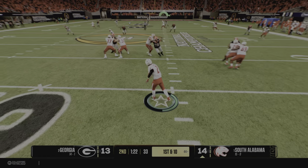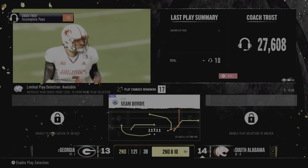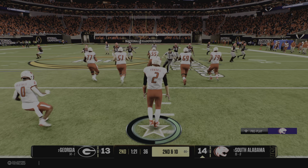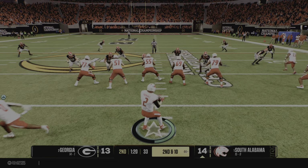It'll be first down. He'll take a deep shot. And the pass is dropped, incomplete. Would have had a huge gain. Took his eye off the ball. Second down play coming up for this offense.